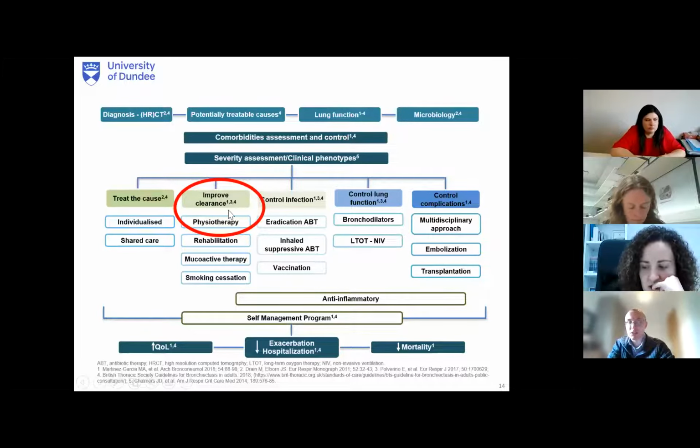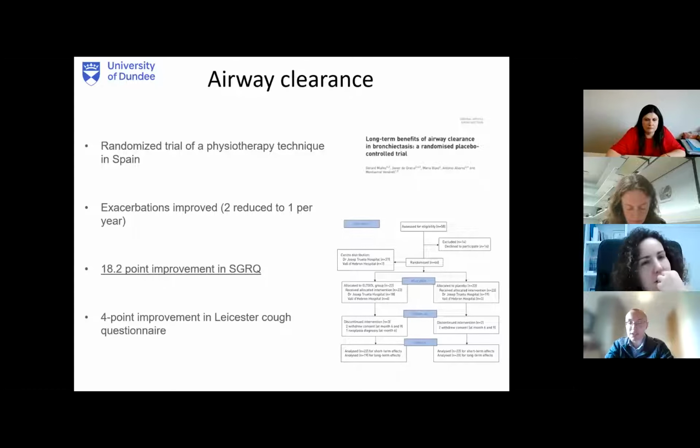And it's vital we do airway clearance because in adult bronchiectasis, we now have really good evidence that it has a major impact. This is a randomized controlled trial conducted in Spain of airway clearance that showed that teaching patients with bronchiectasis, so this isn't specifically PCD, but it's adult bronchiectasis, halved exacerbation rate and improved quality of life by 18 points. So if you're not familiar with this tool, the minimum clinically important difference is 4. So this is like a life-changing intervention.